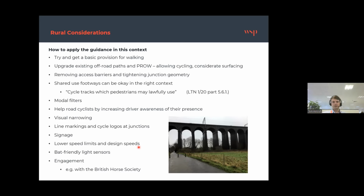It's important to remember that the attractiveness of such routes is often high simply because it's nice to be out in the countryside.